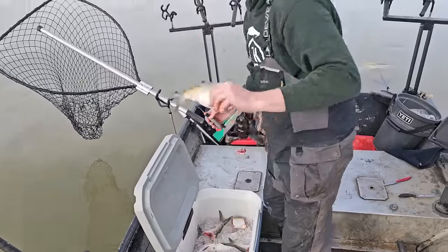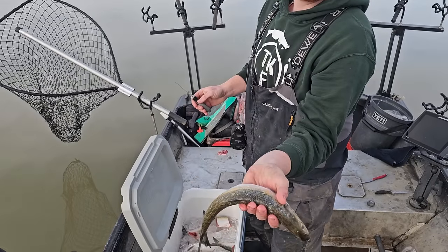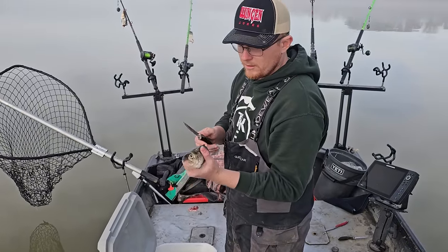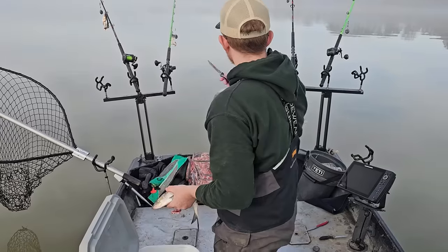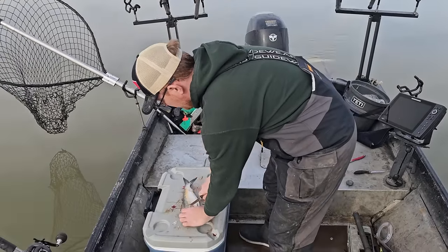All right, so we've got some fresh skipjack. The ones that don't have scales on them, we use for striper fishing. But the ones with scales, we did. This was a pre-hooked skipjack. He was stressed out, so he lost the scales. But we're gonna do some anchoring now. Different cuts of bait, all different sizes.